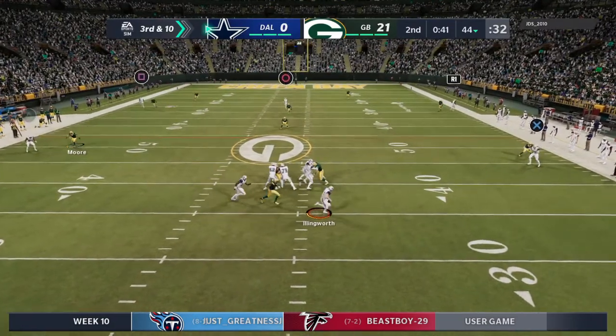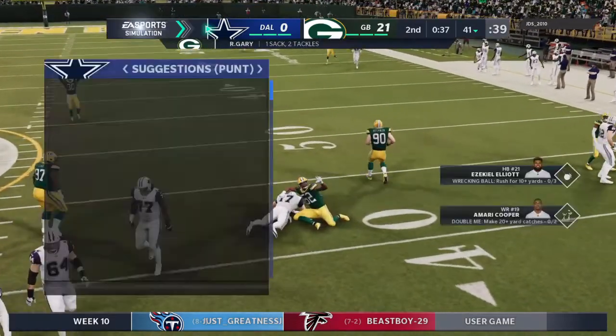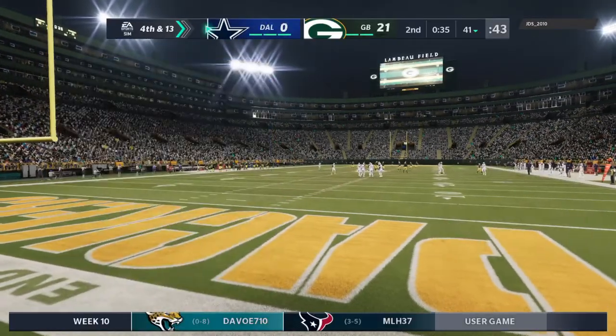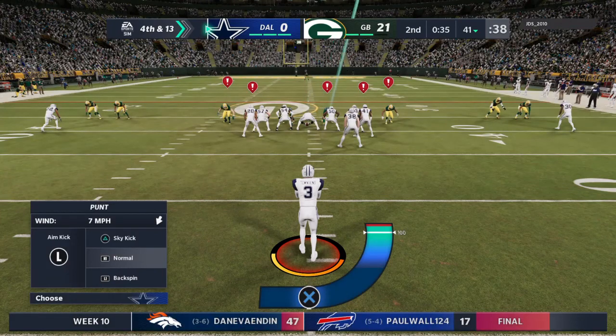On that play, they run successful. Flush to it, and he can't get rid of it. He's taken down. Rashan Gary in there to get him for a loss of 3, and it will be 4th down. The Packers going to use one of their timeouts as the clock will stop with 35 seconds to go in quarter number 2.